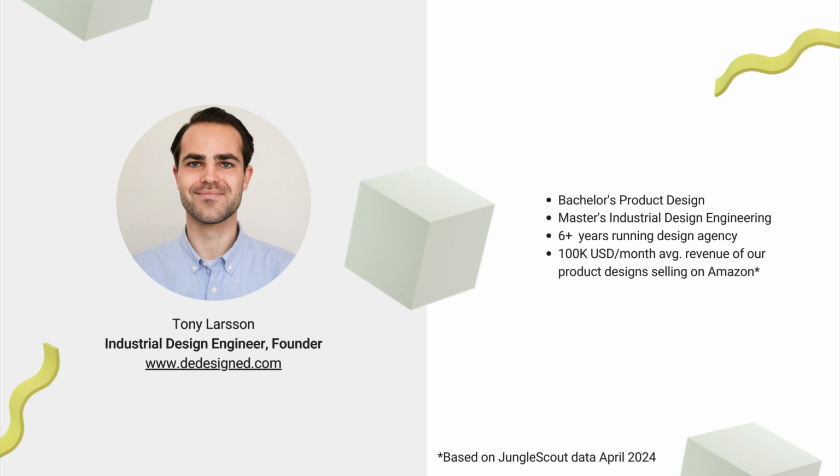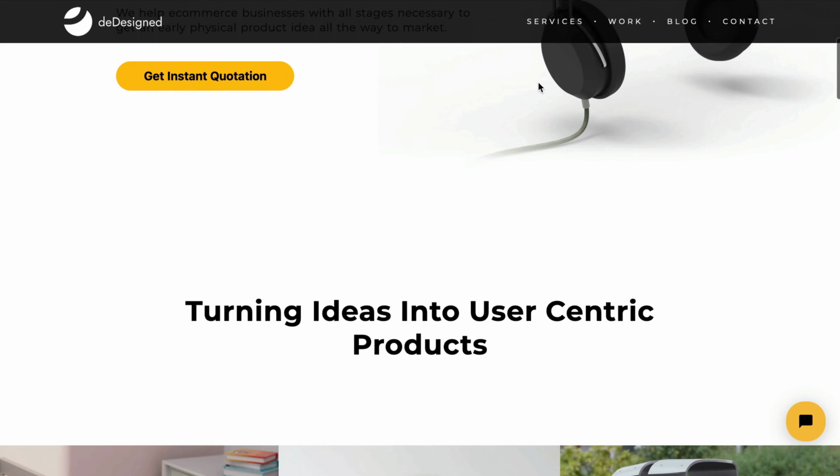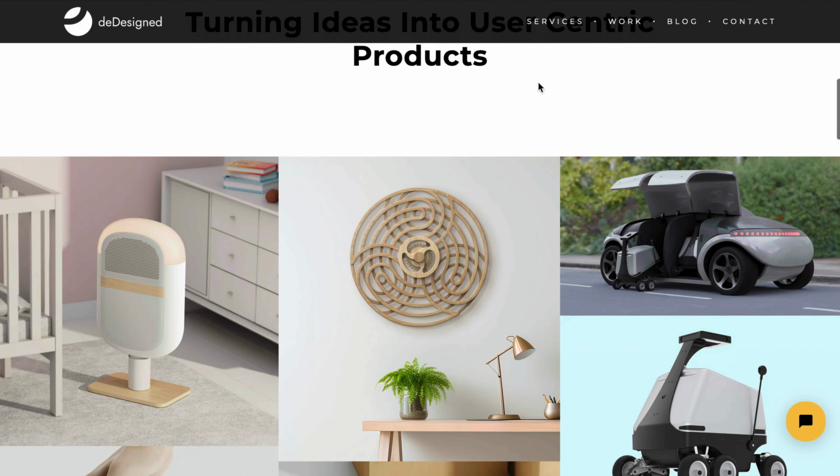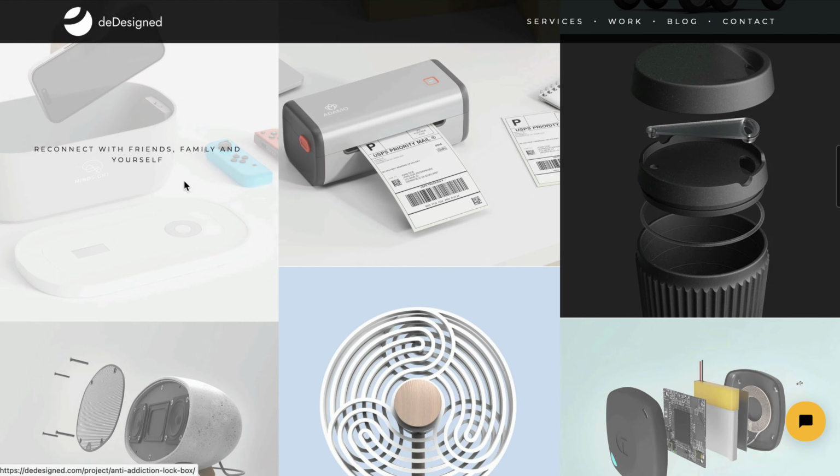So I started working for a company as an industrial design engineer. And then quite quickly, I moved to working as a freelancer, which allowed me to work with a huge quantity of projects and also a lot of different types of products. And then for the last years now, I've been running my own design agency where I work with a small team of people to help small and medium-sized companies get their products to market.